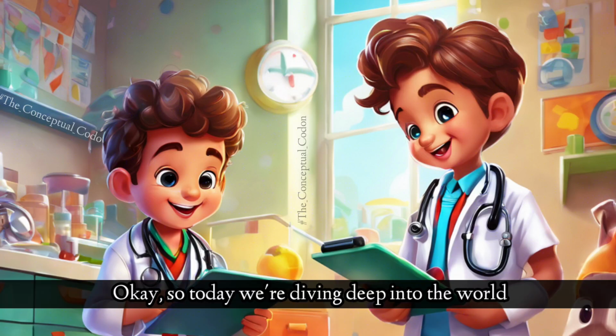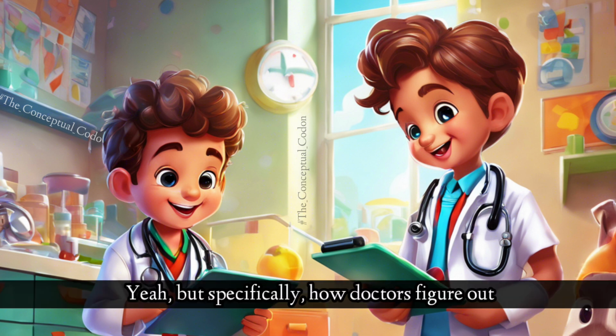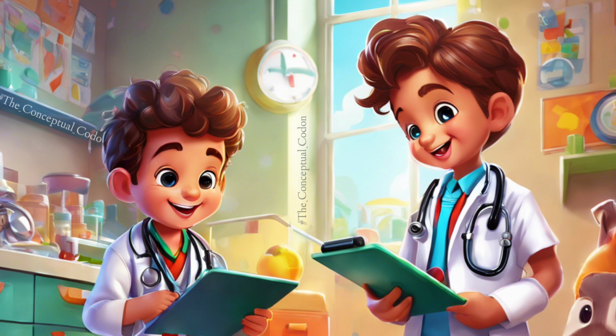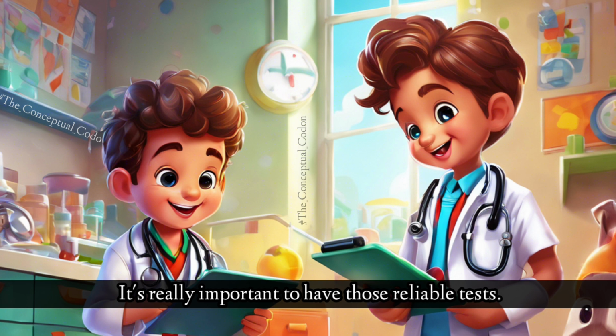Okay, so today we're diving deep into the world of medical diagnostics, specifically how doctors figure out if someone has scrub typhus. You know, that bacterial infection you can pick up from the bite of an infected mite. It's a nasty one, and it can mimic so many other illnesses, so it's really important to have those reliable tests.